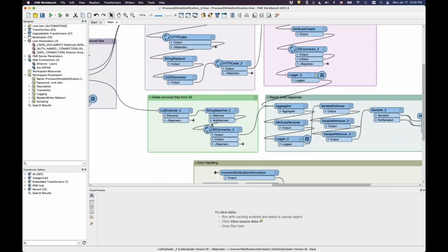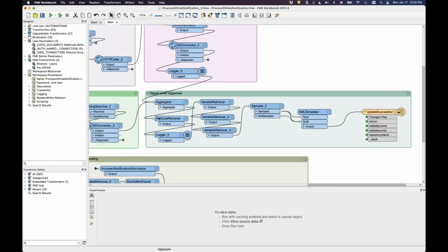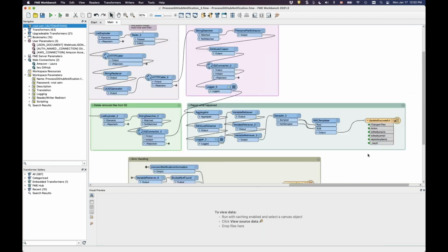I'm doing a similar process for deletes, using the S3 connector to delete the files from the S3 bucket, anything that was removed. After that, I create a little report of what happened. I list out what files were changed and what those file names were. And I'm sending that out through an automations writer here. This is going to let me customize the email that is sent back to the end user, and it also has the email address of that user.